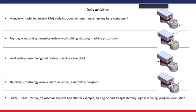We introduce M and G codes. This is the programming language for machine tools. And then we have you machine the air engine base component, as I mentioned. Within an hour of arriving at the training, you are machining your first component. This is a hands-on, do-type course while we're learning best practices as we go along.